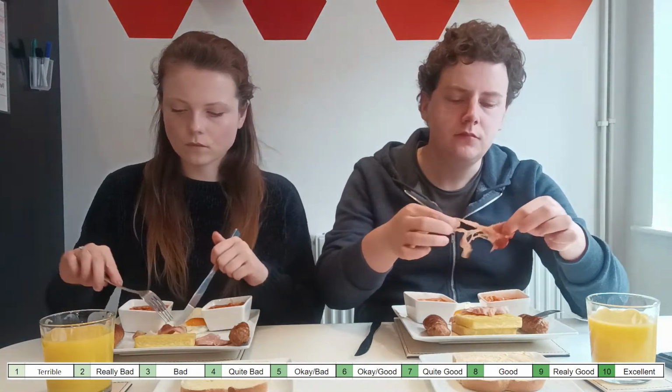Actually, I think it does taste nicer than the thinner bacon. I think the taste is better. The thinner bacon is quite fatty. Depends if you like fat. I suppose it depends if you just want a thin bit of bacon. But that thick bit is lovely. What would you give the thin piece, the straightforward back bacon? I mean, as far as bacon goes, it's all right. Nothing special. Maybe a 5. Yeah, 5.